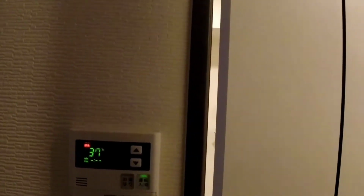The apartment was nice. I liked it, although it's kind of small, but it was very convenient and it had everything I needed. But what I found weird or hard to understand is stuff like this device. I had no idea what that is. And when I press the button, check it out.